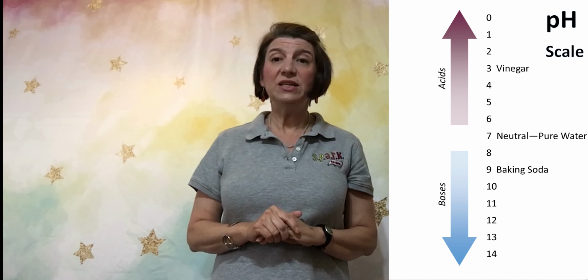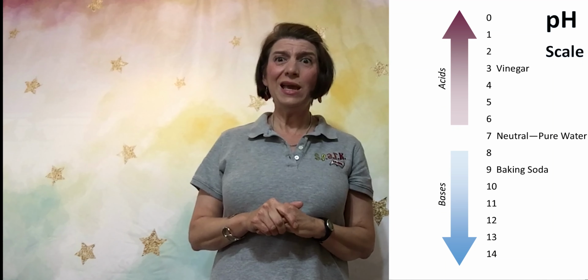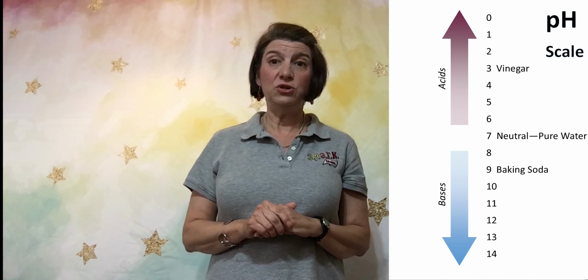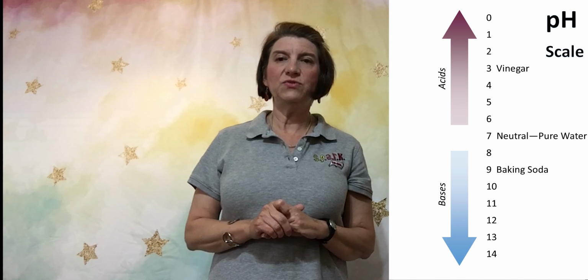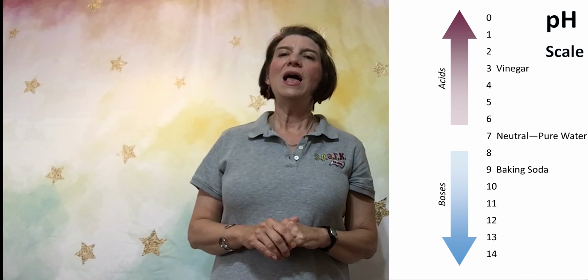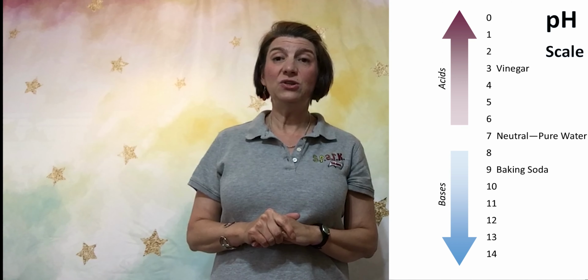Now, 7 is the neutral. It's neither an acid or a base, and there's really not many of those. Purified water is number 7, which is neither one, or neutral. Then our bases are the higher numbers from 8 to 14, and it's the opposite of the way the acids are. The higher the number is, the stronger a base is. And the base that we're going to use is a 9. So we'll see that in just a minute.